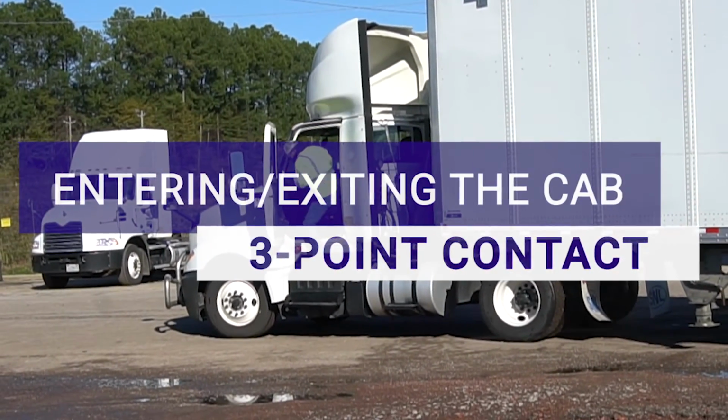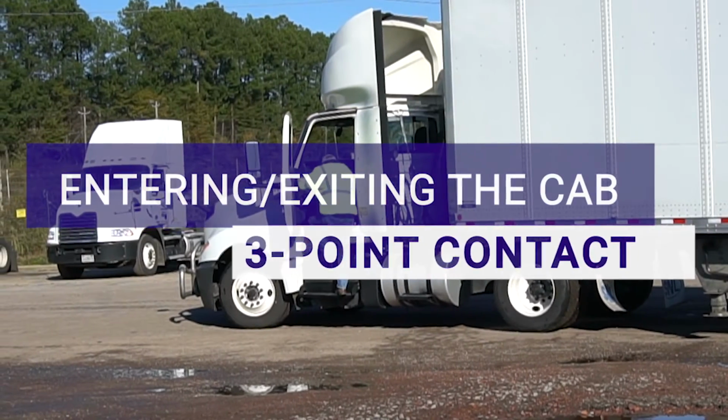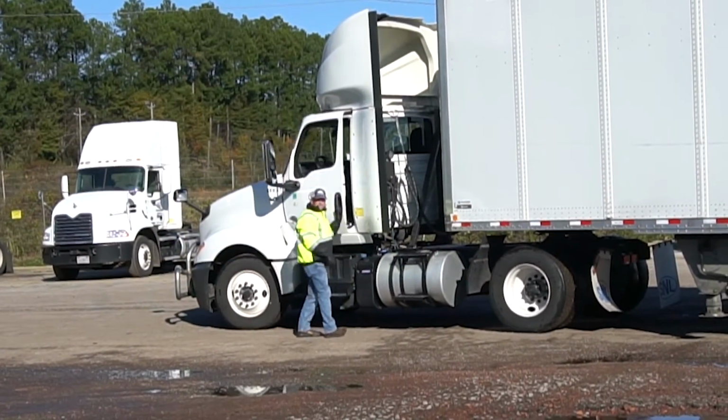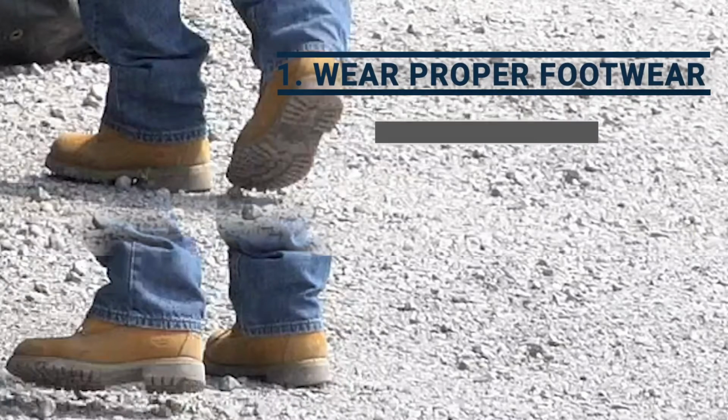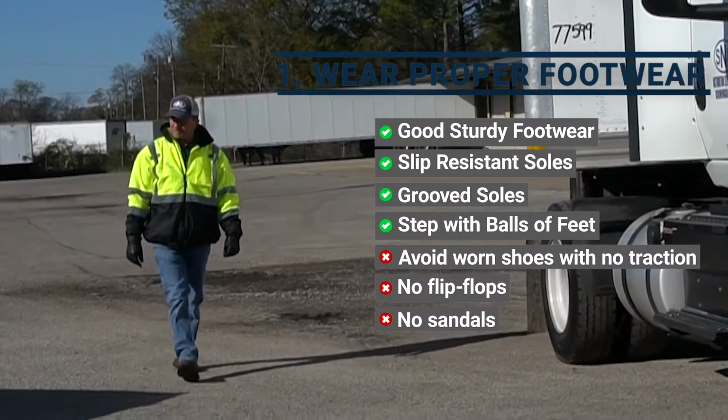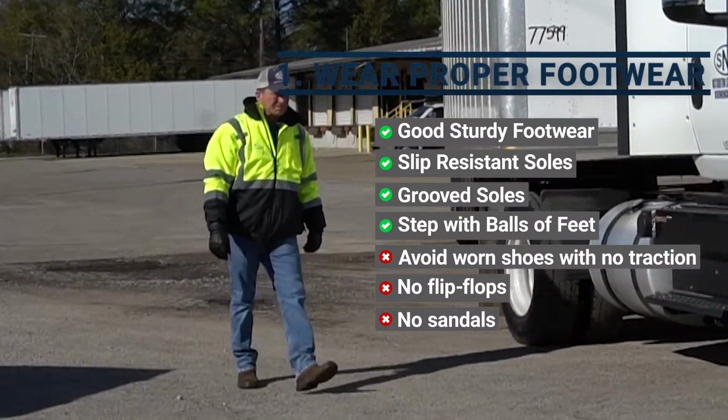Anytime you are entering or exiting the cab, trailer, catwalk, or any change of elevation, you must adhere to the following procedures. 1. Wear proper footwear. Good, sturdy footwear with slip-resistant soles provides the best traction. Your footwear is the most important part of your uniform, since nothing is more helpful in reducing slips and falls than a good pair of non-slip shoes or boots.